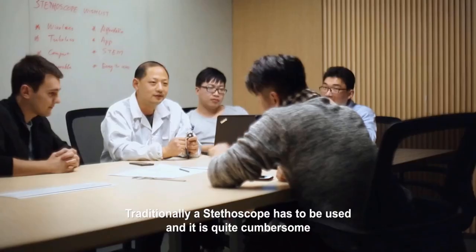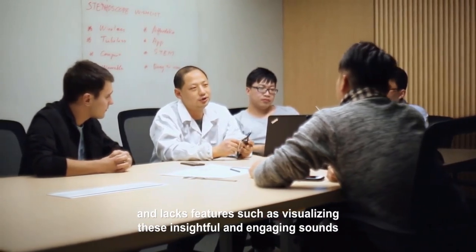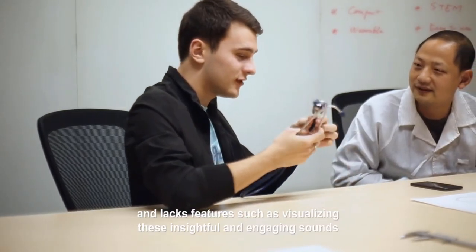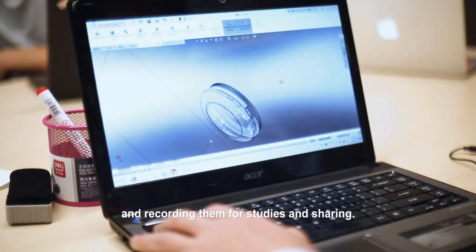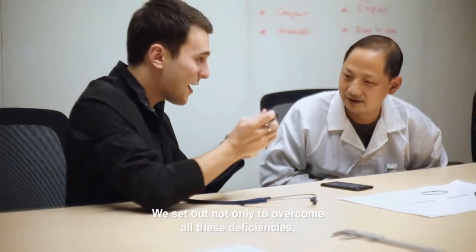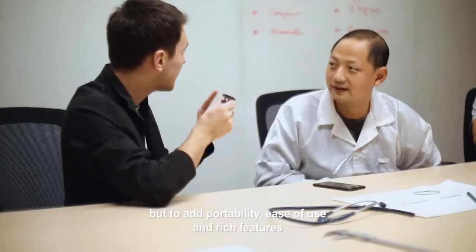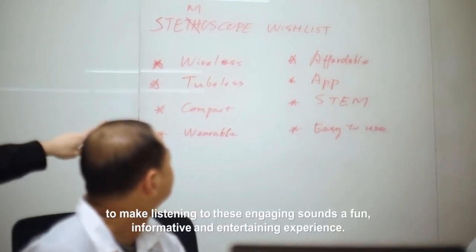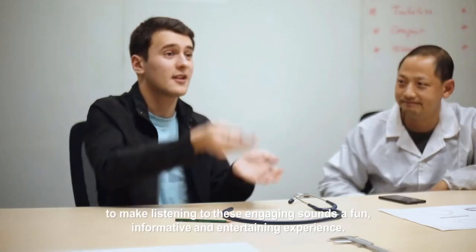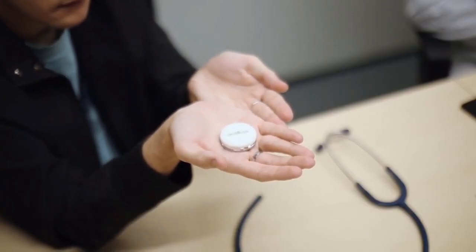Traditionally, a stethoscope is quite cumbersome and lacks features such as visualizing these insightful and engaging sounds and recording them for studies and sharing. We set out not only to overcome all these deficiencies, but to add portability, ease of use, and rich features to make listening to these engaging sounds a fun, informative, and entertaining experience.